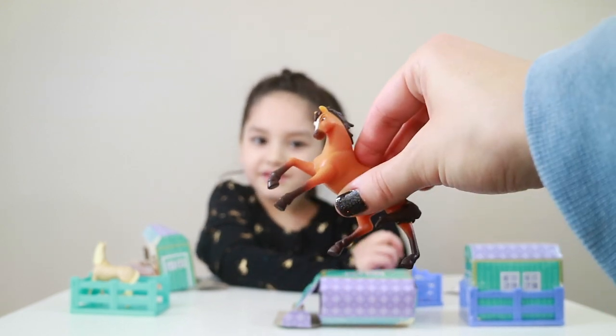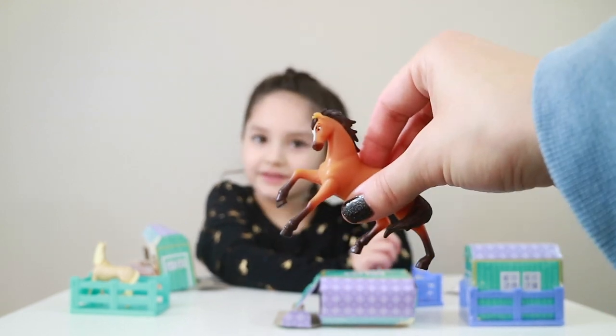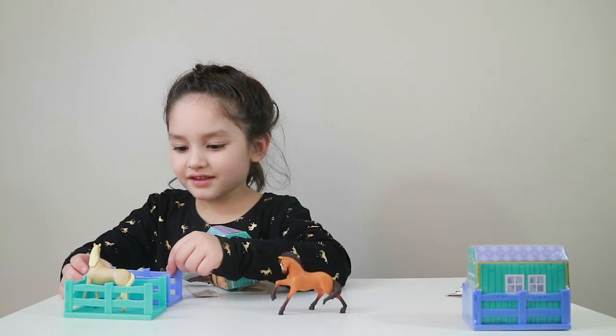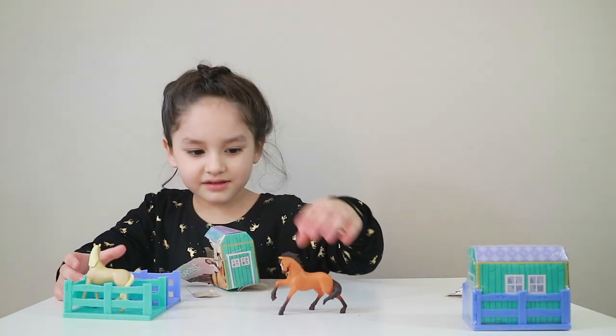It's so beautiful. It's a boy. Oh, Spirit's a boy? Oh, I had no idea. I thought Spirit was a girl. Oh my goodness, look at that stance. Look at how cool he looks.